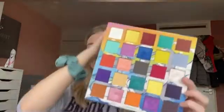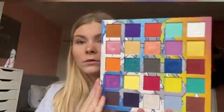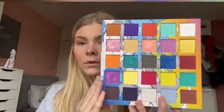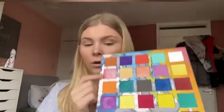Oh, there we go. This is what it looks like. It's literally just colours. It is so pretty, especially this colour here. I'm gonna be so shimmery by the end of this. That's what it looks like, that pink one right there. Sorry, I've just swatched it through highlighters. That is what it looks like.